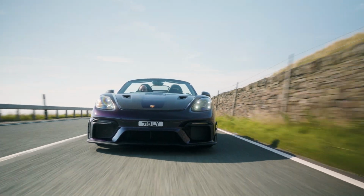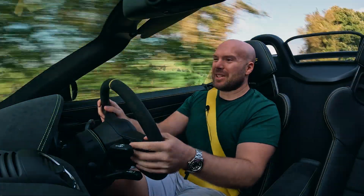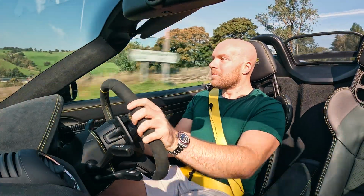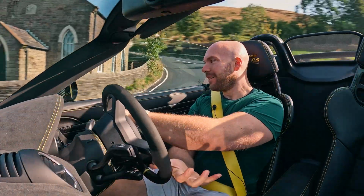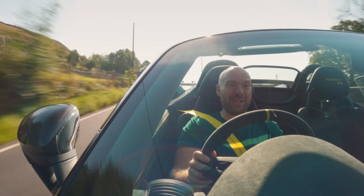Now that's what's important about this car rather than raw numbers, but it does have all the good stuff. 4 litre flat 6 from the GT3, 9,000 RPM, 500 horsepower, weighs a smidge over 1,400 kilos. So it really does move.